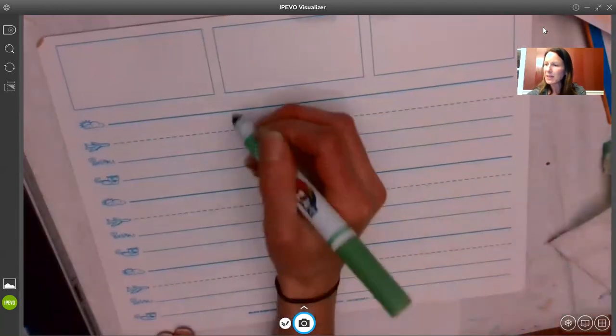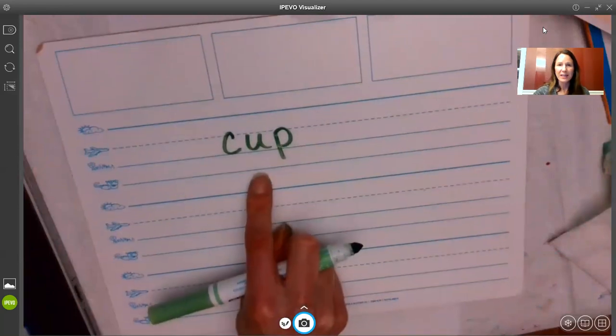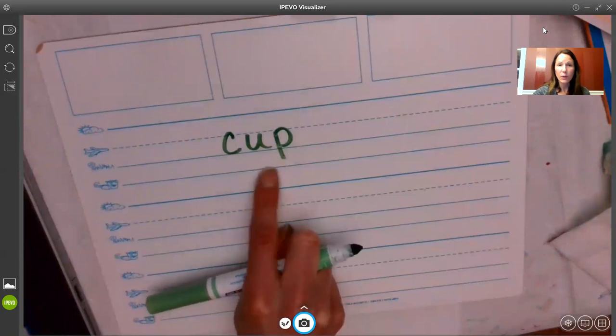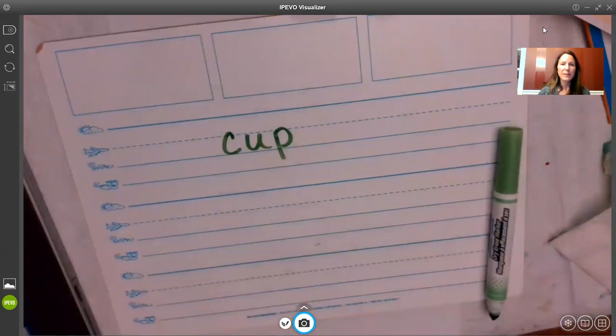What I mean by tapping is when a child gets to a word like this, instead of us jumping in and reading it for them, if they say, I don't know how to read this word, what is this word? What we could say is try to tap it out. And so what that means is we want them, we could say elbows up, you might try that at home, and then tap out each individual sound of the word. So they would say, cup, and then blend that together, right?